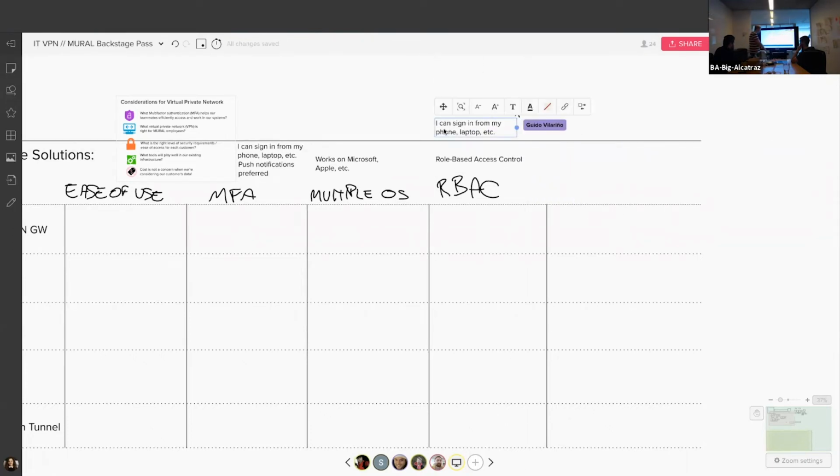And the last one, the price. Cost is not a concern. There are solutions that are paid, and there are solutions that are free. The solutions that are free most of the times are more time-consuming to implement, maybe not, but we have to consider everything.